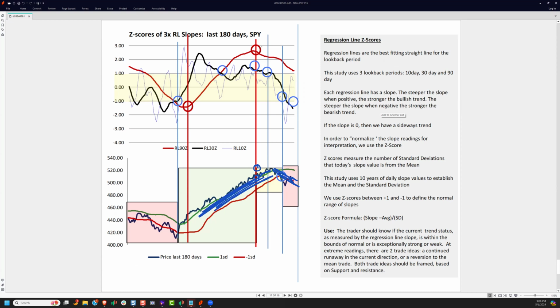So this, I'm really fond of this chart for that matter. And you can track that weakness with the Z-score of the 30-period regression line slope. What I'm worried about here is that the 10-day Z-score has now started to fail. So if we get some more of this, we could easily see this support level here break to the downside. So a little concerned there.